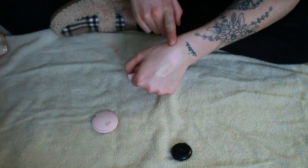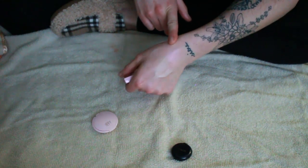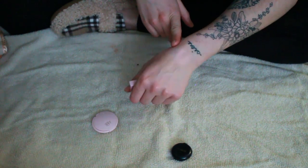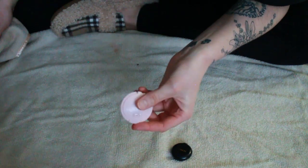I don't know. I think I'm gonna get rid of this one, the Winky Lux one, because I have that purple one again from Kimchi Chic, so I don't need both. So we're gonna throw that one away. I'm gonna throw the IBY one away because it's broken.